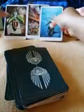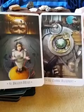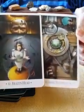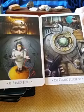So let's do a really quick reading. Let's look at three cards. I'm going to shuffle the deck. Oh, we have two cards fallen out. So the Brazen Head and the Cosmic Blueprint. The Brazen Head would be Justice, and the Cosmic Blueprint is actually the World. So maybe this is a general message for all of us. We've got justice in the world.